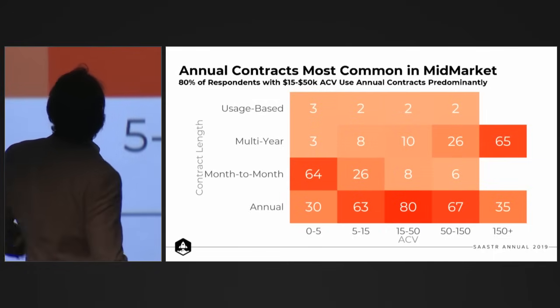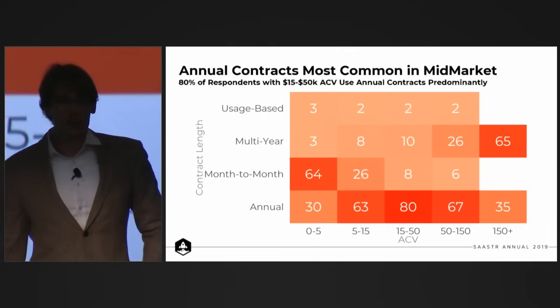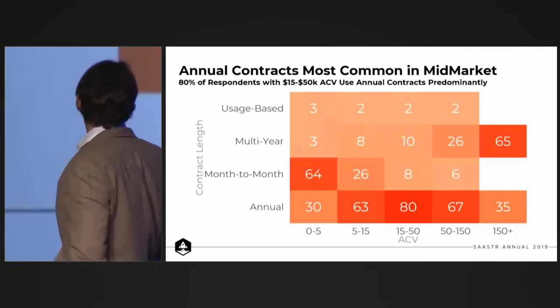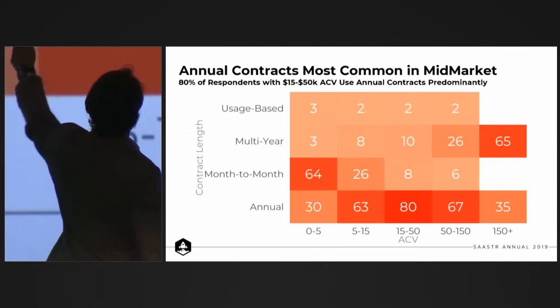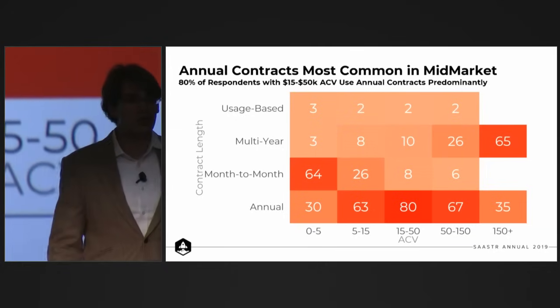What we see is, the way to read this chart is 80% of respondents in the 15 to 50K ACV use an annual contract. And what you'll notice is that looking at the heat map, what we've got is, in the mid-market, the vast majority of respondents actually use an annual contract. In the SMB, 2/3 use month-to-month, and in the enterprise, you've got 2/3 using multi-year.